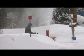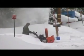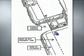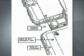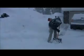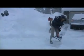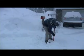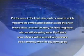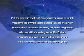The right-of-way is used by the city for storage of snow plowed from the streets and is not available for snow storage for individuals. The right-of-way extends approximately 10 feet from the end of the pavement, and a good indicator is the telephone poles. Residents are encouraged to be familiar with the property lines. If the city won't let you use the right-of-way, what do you do with the snow from your driveway? Put the snow in the front, side yards, or areas to which you have the owner's permission to store the snow.